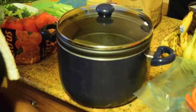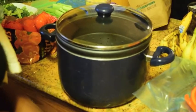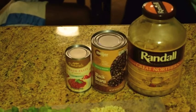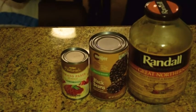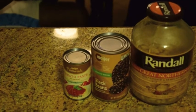So while your casserole is cooking in the oven, we can get a large pot and start our hearty vegetable soup. So you will need a can of tomato paste, a couple cans of black beans, and probably 1 or 2 jars of Great Northern beans. I would promote probably 2 jars just so that you get all the bean goodness in this soup.